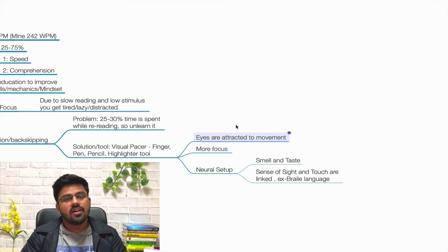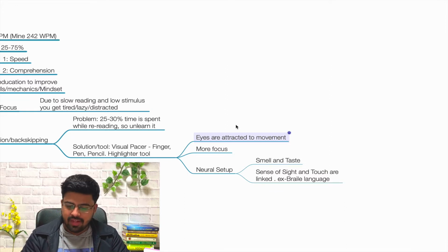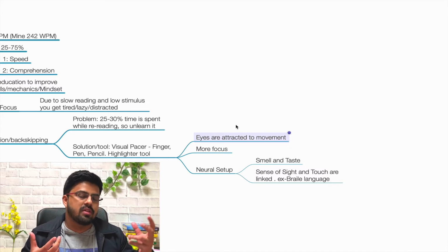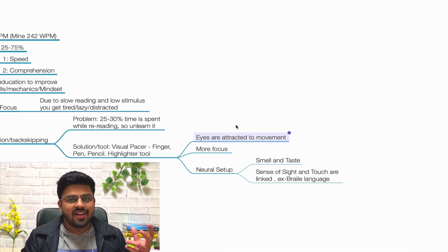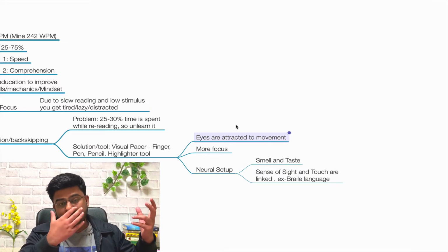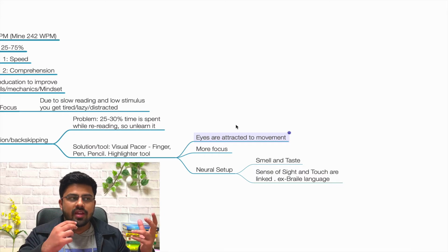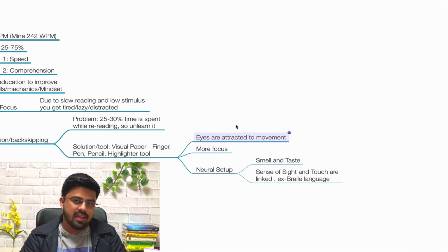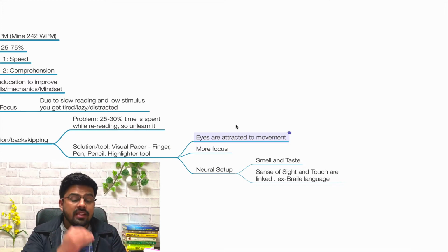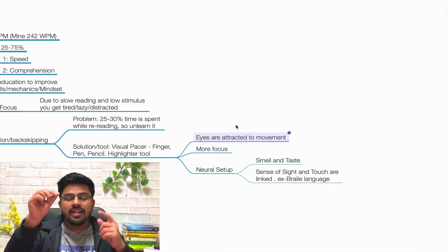And then the third one is a neural setup. What is a neural setup? Let me tell you. How many times has this happened to you? You smell something and you can feel the taste of that particular substance. Any food item, say for example pizza, right? Is your mouth watering, my friends? Mine is, because whenever I smell pizza, my mouth starts watering, and I can taste that pizza basically. That's our biological wiring. These senses are interconnected, and in the same manner, our sense of sight and touch are connected.